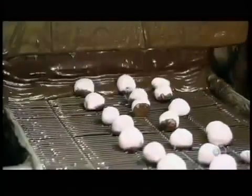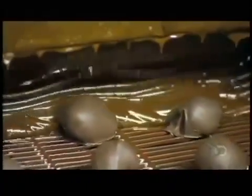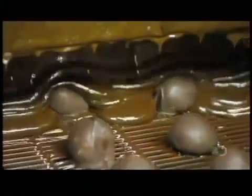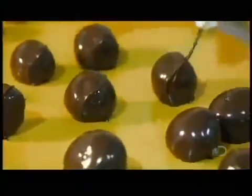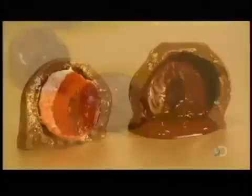The enzyme effect is why the cherries get an extra coating of chocolate. It creates a solid shell that contains the sugary liquid. And now they're ready for cherry-picking chocoholics.